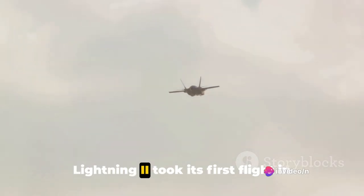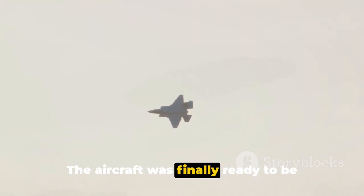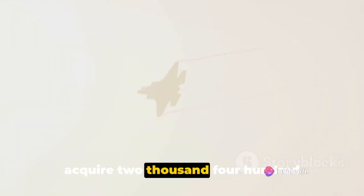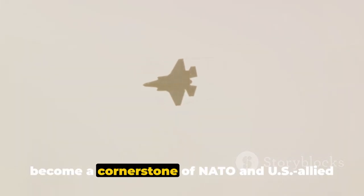Despite these obstacles, the F-35 Lightning II took its first flight in 2006, marking a significant milestone in the program. The aircraft was finally ready to be tested, refined, and eventually put into service. The United States military officially adopted the F-35 in 2015, with plans to acquire 2,456 units by 2044. This move set the stage for the F-35 to become a cornerstone of NATO and US allied air power.